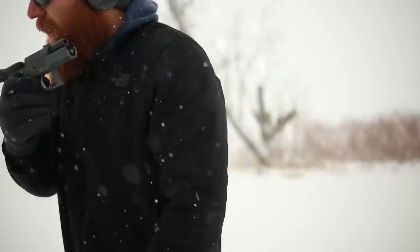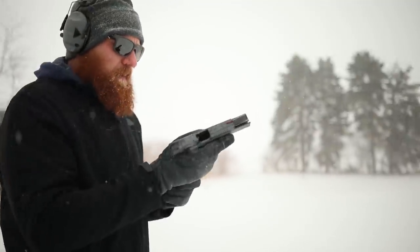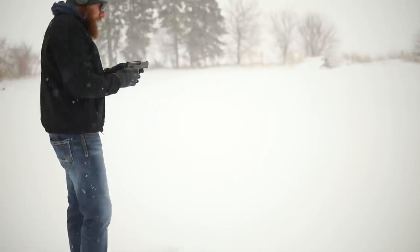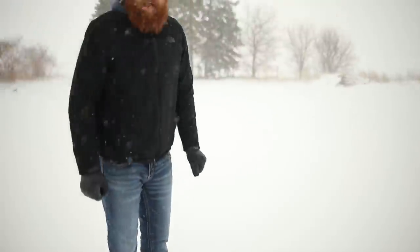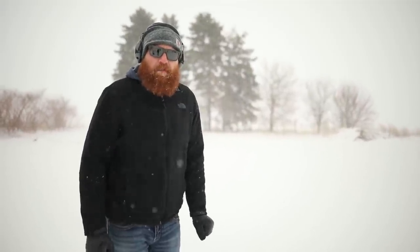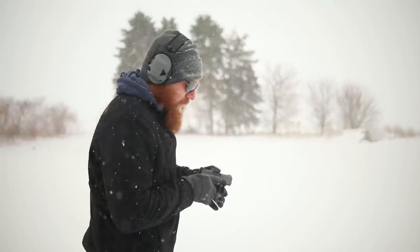Running good so far, but how's it gonna do with a little adverse conditions? Now I dropped that hammer to decock, not fully cocked. So what we're gonna have is a little bit of snow on the back of that firing pin there, and hopefully the gun will run well. We'll see.